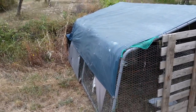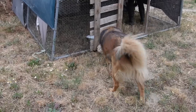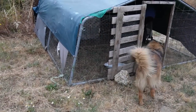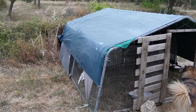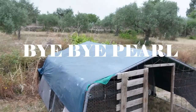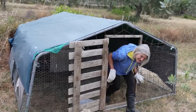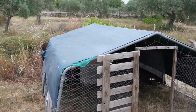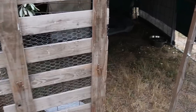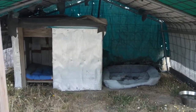So, what we've done is a temporary solution for all the rain coming up. It's going to be very, very heavy rain. Max hates thunder and lightning. So because we sold Pearl today, and the guy came and picked Pearl up, her house was surplus to requirements. So what we've done is put her house over the top of Max's house, which is in there. What do you think of that?